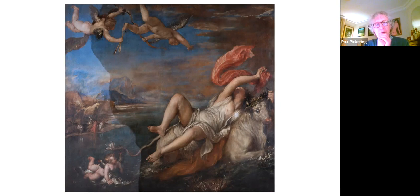But Europa is the nymph who is happily with her fellow nymphs, walking among the nice herd of cattle, as you do, a nice evening. And then Jove has spotted her beauty, and he thinks, how can I get her? Oh, I'll transform myself into a bull. Before she knows it, and Titian is brilliant at capturing that before-she-knows-it moment, she's on the back of Jove, being swept off again to Olympus.